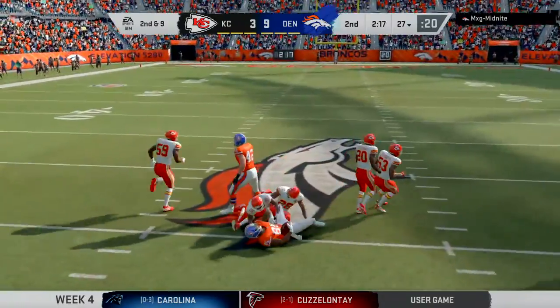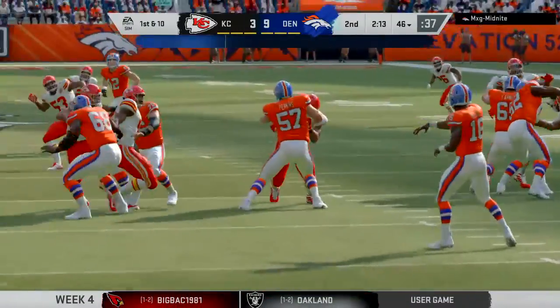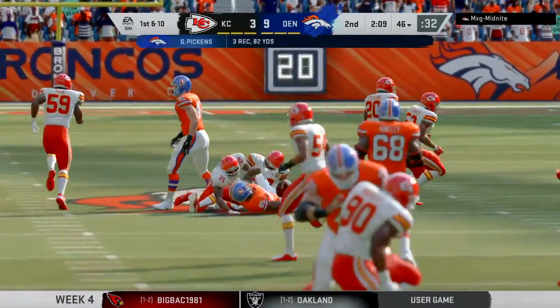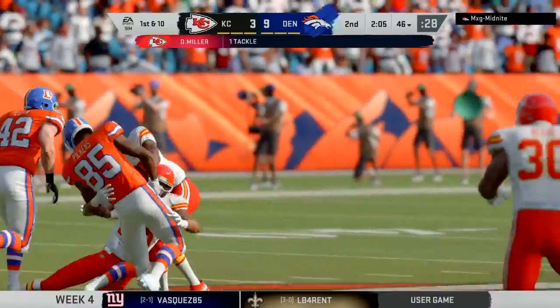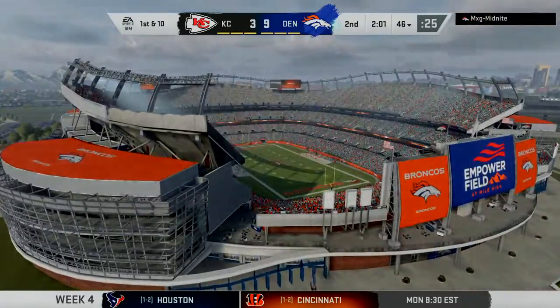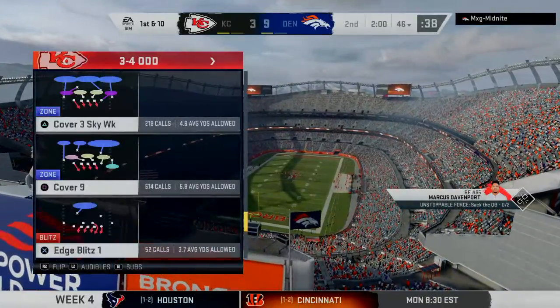The throw over the middle, taken in, and able to get this one across the 45 before he's brought down. 19 yards the pickup there. Move the chains. 1st and 10 at the 46-yard line. 2 minutes remaining in this first half of football.